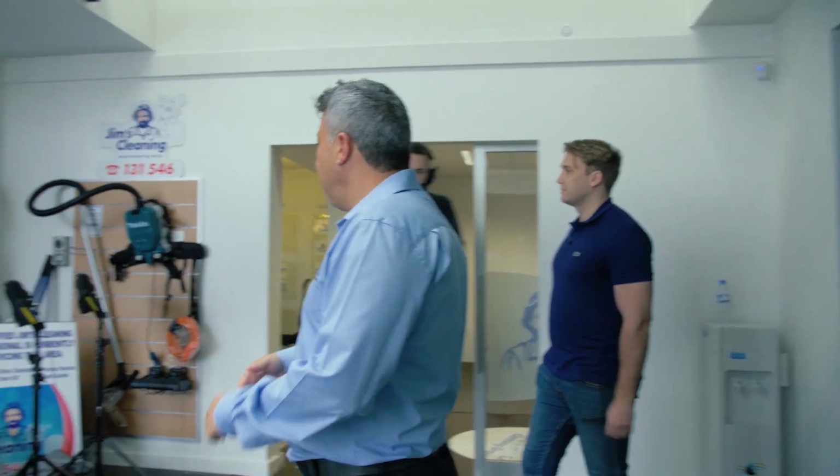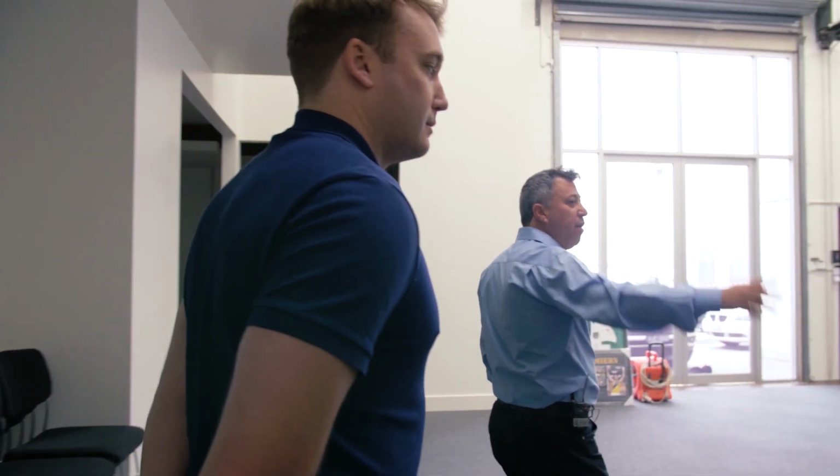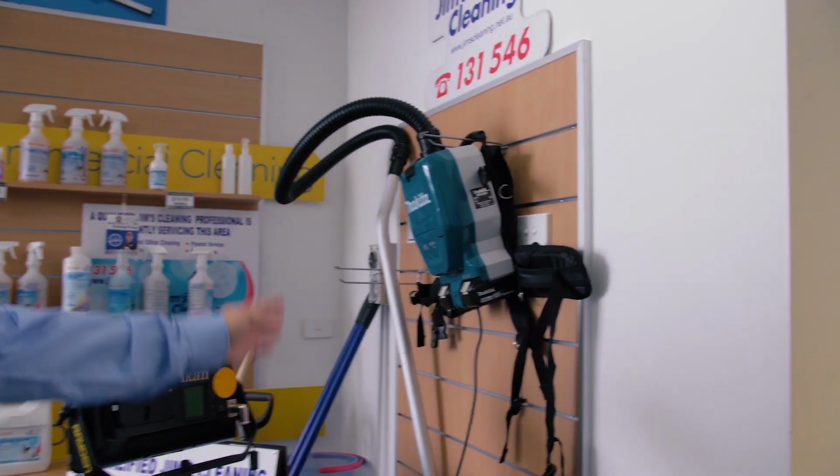Our little chemical display. I'm sure people know you have your own products, which we've talked about a few times before, but they're all being developed and they're all sitting on the wall there. And we've actually just developed an oven cleaning product, which is all natural and can't damage surfaces. Which is really exciting. We've got a few machines there too. Makita actually left us this one to trial, so we've been trialling it.